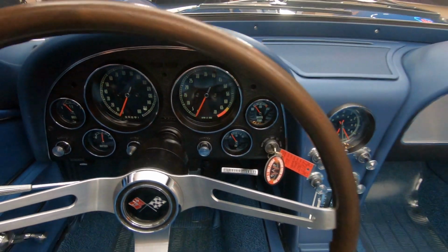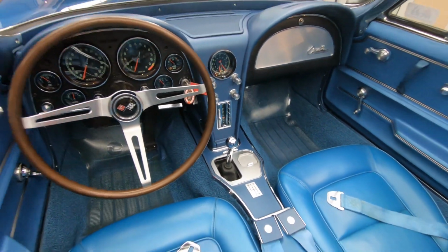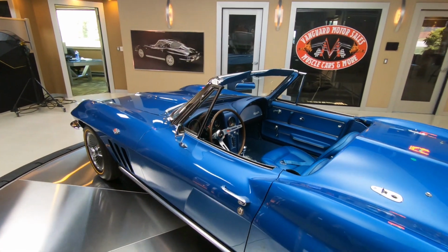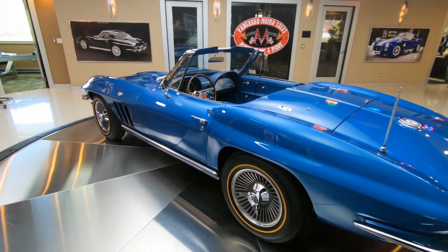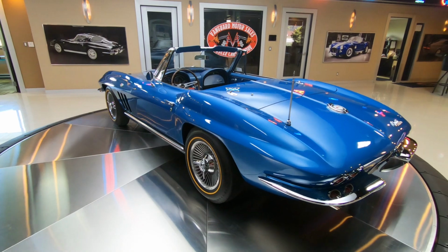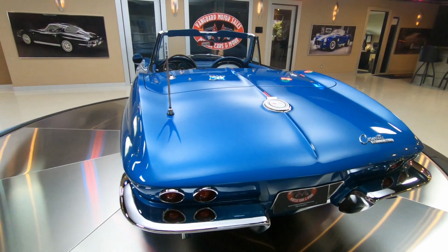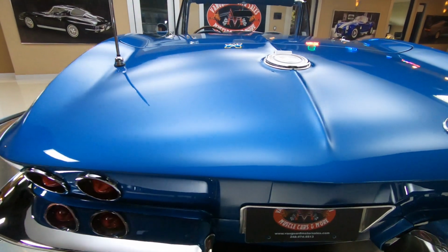She is looking beautiful. Gorgeous car right here, guys. As she goes around here, you can see that the chrome on the back end looks just as nice as the chrome out front. You can see the finish on the paint is phenomenal, looking straight. She's a beauty.